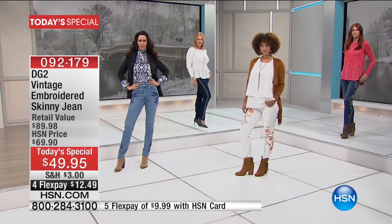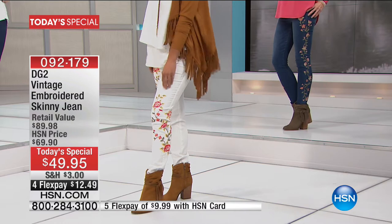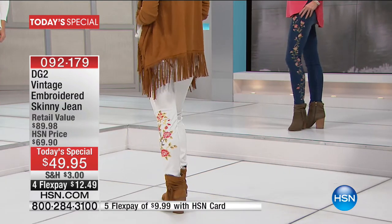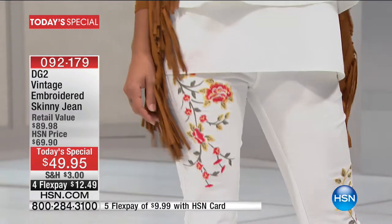Why? Because it is actually 75% long-combed cotton. It is velvety to the touch. It feels like it's been washed and softened 1,000 times, but has incredible recovery.